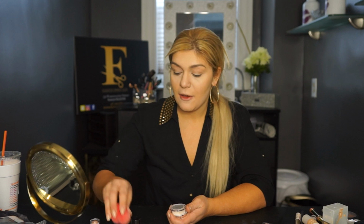So it's just a lot of loose powder inside. You always want to get a lighter shade because a concealer and the setting powder is going to act as a highlight on your face to highlight all the key points, which in the future I'm going to do a video to show you guys how to do that. But for right now, you can watch me. I'm going to go in with the damp Beauty Blender and apply this.